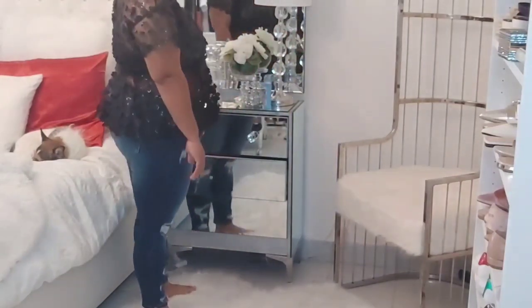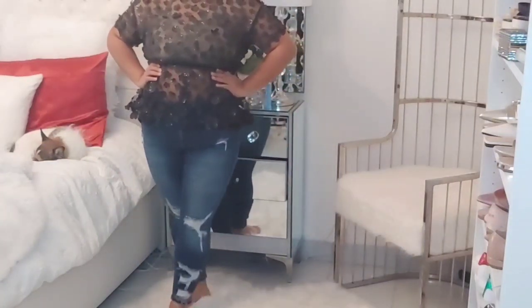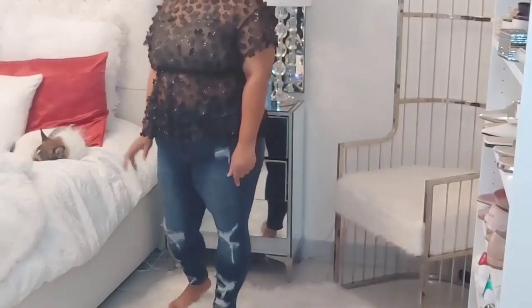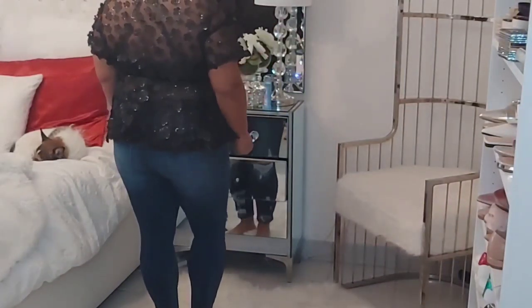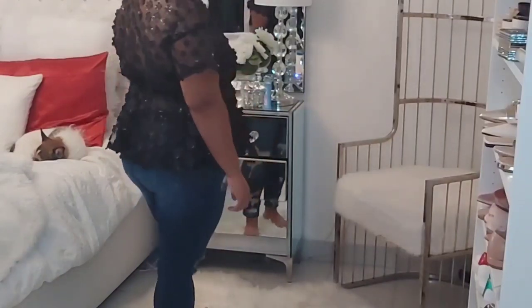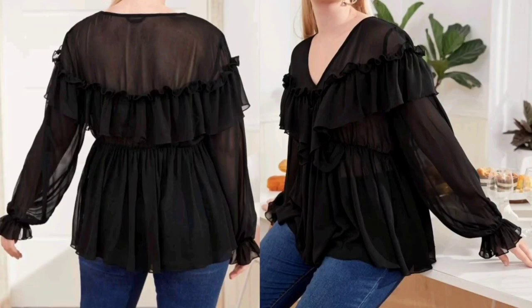But I think I'll hold on to this piece for a couple more months, try it on again when I'm a bit smaller, and I think at that point it's going to look a lot more flattering. But I can get away with it now. I just know the way that I want it to fit, and I'm very close to that goal. This top is from Shein in size 2XL.